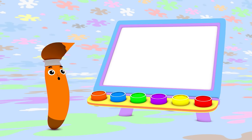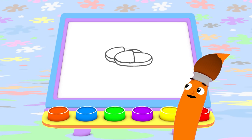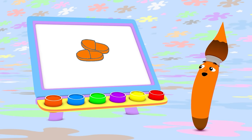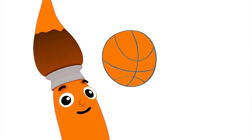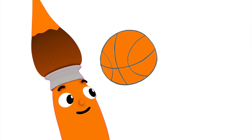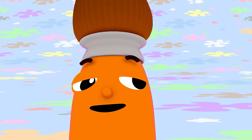I can use orange to paint cozy slippers, too. Watch this. Orange and soft for walking all around. You know what else you can paint with the color orange? A basketball. That's one bouncy basketball.